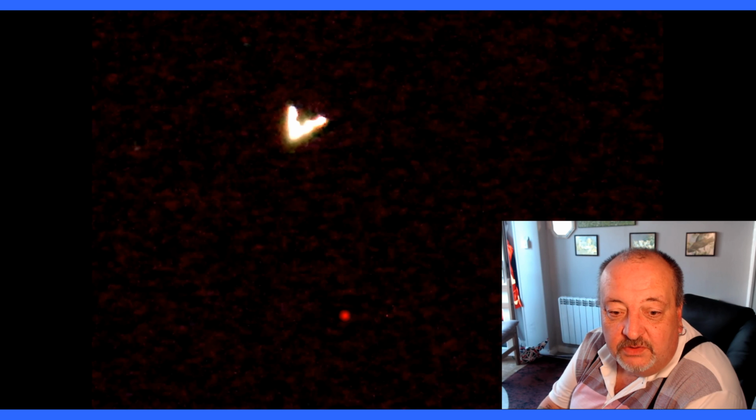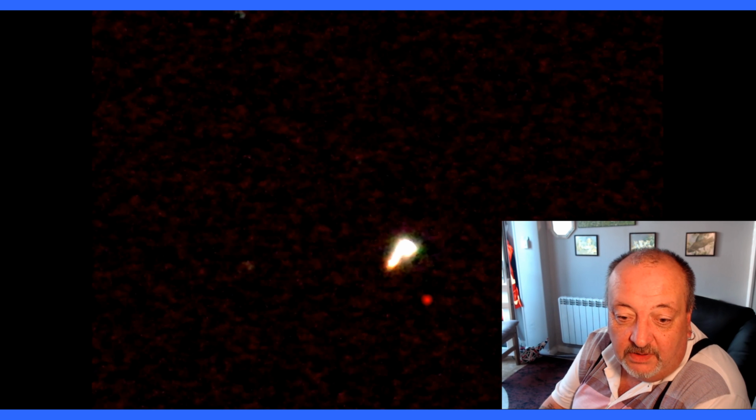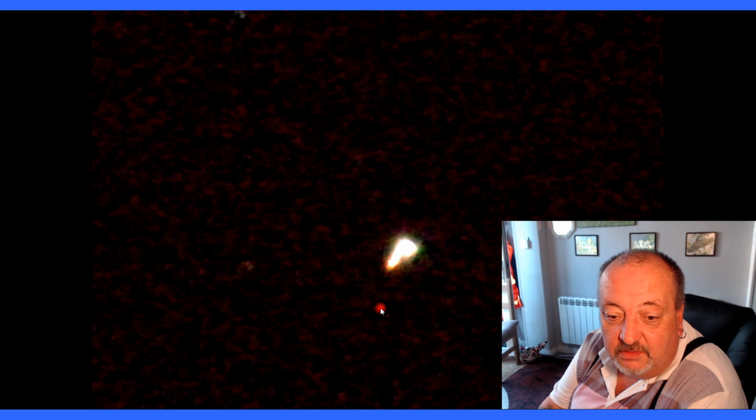And then I took this one. Yeah, again, I just want to point out there's a star. That star I'm using as a base to show the camera is still, and I captured this. Really strange. And then it moved within about a minute. It moved all the way down here. Yet again, there's a star, just to prove the point that I haven't moved the camera around.